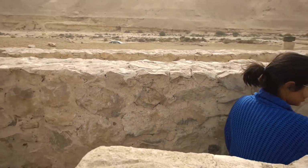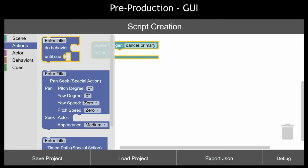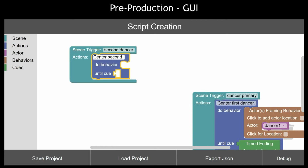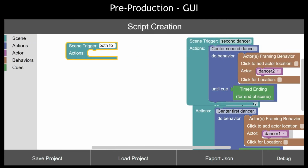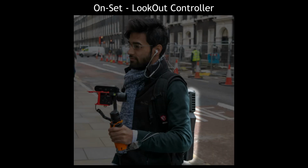We propose a system called LookOut, for use in pre-production and on set. It can be used by a team or a solo camera operator to capture long takes that are good enough to require minimal or no post-processing. On a laptop, a person uses the LookOut interface to plan the camera behaviors vis-a-vis the actors. Then, on set, the exported script runs on a backpack computer, driving the LookOut controller during filming.